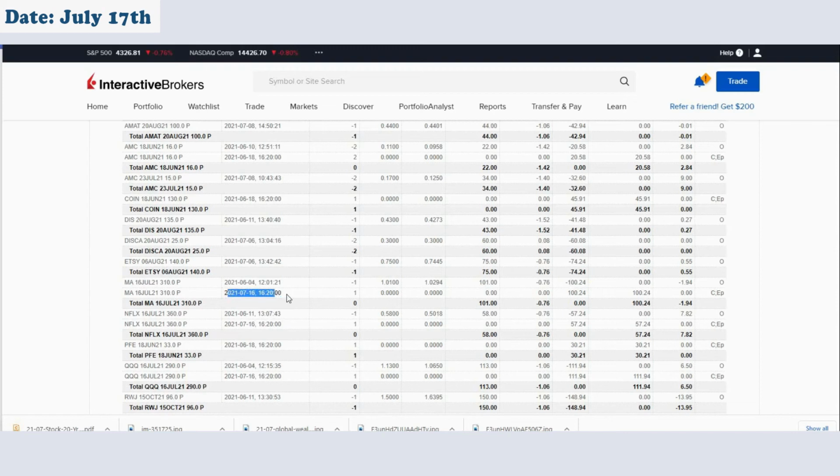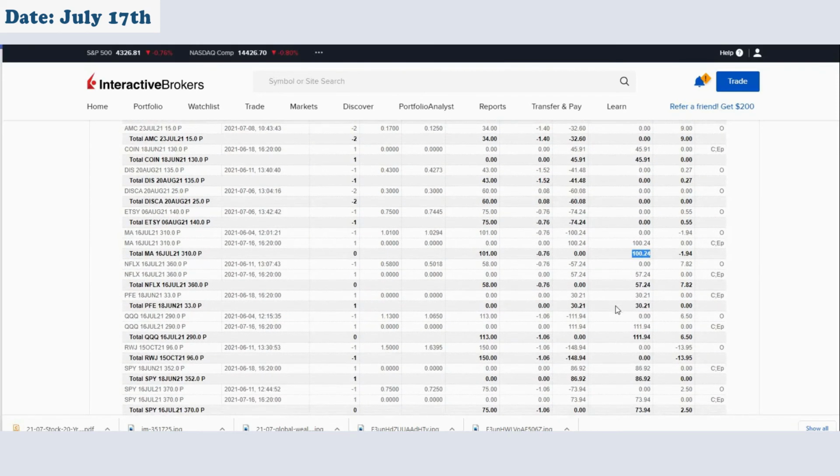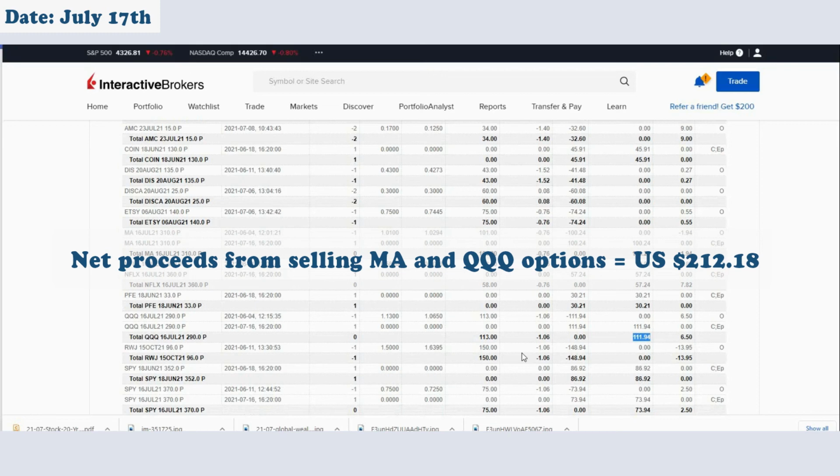And then yesterday, the option expired, +1, so these two cancel each other out, which means I don't have a position in this anymore. Since I didn't close out my position early or buy the option back, there were no other transactions, so my total profit is $100.24. This is the column for realized profit loss. And if we go to QQQ, June 4th, sold it, made some money, and yesterday it expired at 4:20. So overall $212 for maybe 10-15 minutes of researching and conducting the trades for these two options.